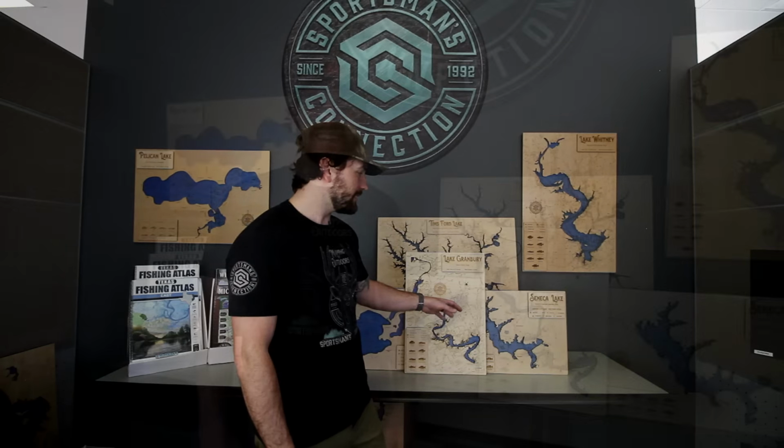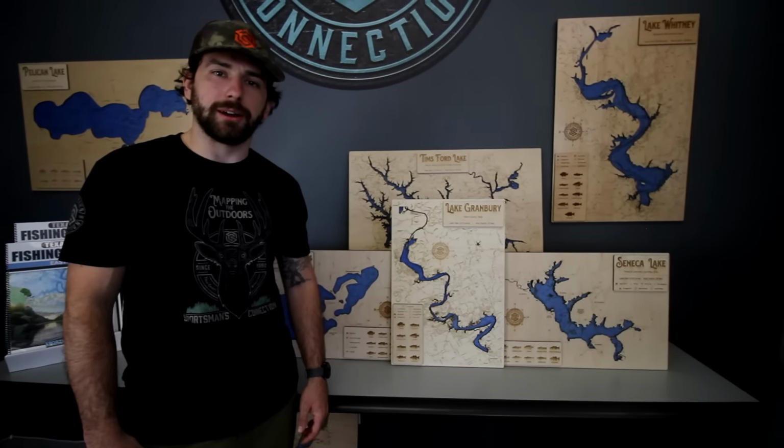We're a small family-owned business and we've been mapping the outdoors for 30 years. We took all that amazing knowledge and experience and put it into our new product line, our Wood Engraved Lake Maps. It's been a great start to the year and I'm really excited to go over the finer details of our Wood Engraved Maps with you.